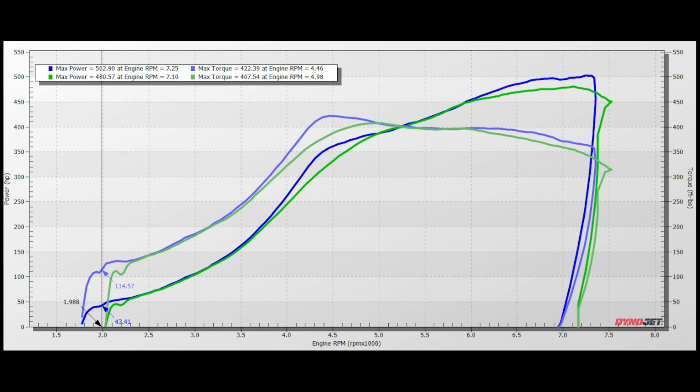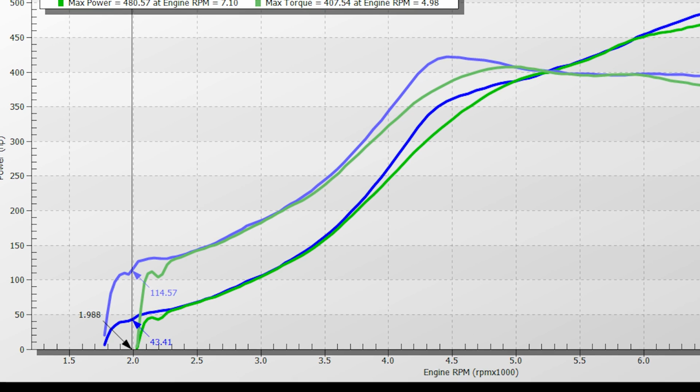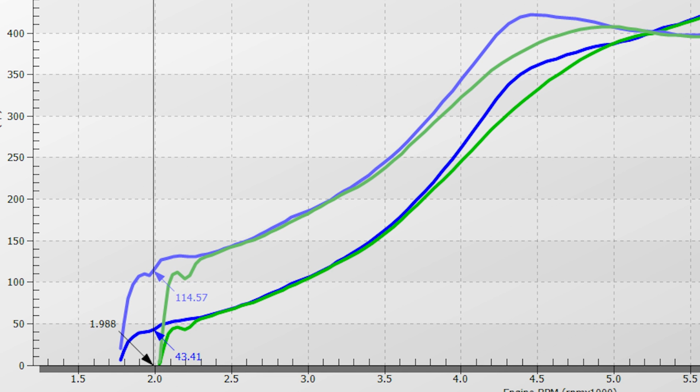These two dynos perfectly illustrate the benefit of running a boost controller versus just running wastegate spring alone. The blue run is the result of low RPM boost control tuning, and the green run is before the tuning was done. Above 3,500 RPM, the torque curves start to diverge, and that's because the wastegate is starting to crack open on the green run, which is letting exhaust gases bypass the turbine and slow down the spool up.